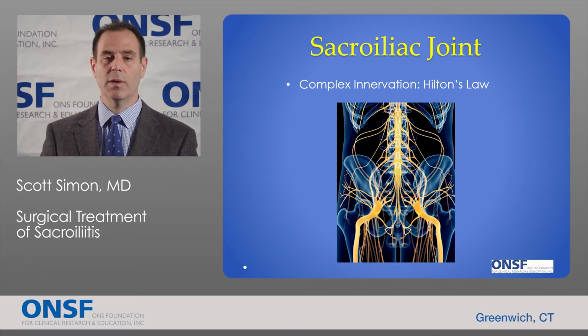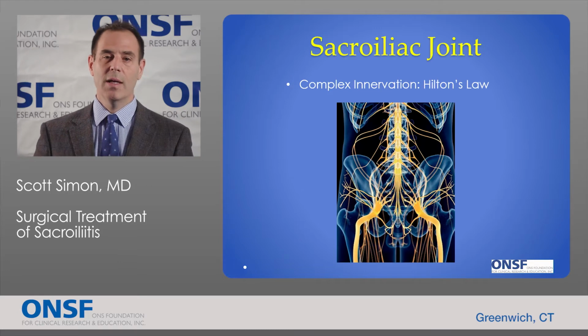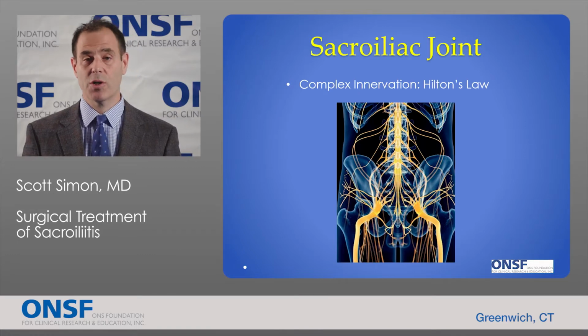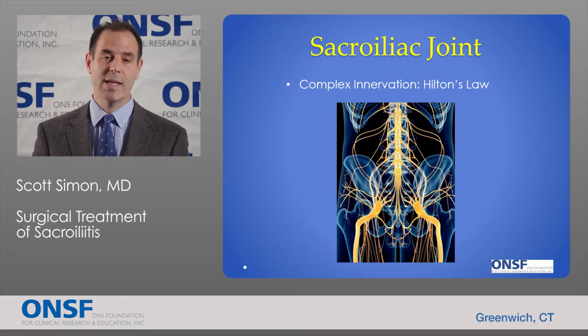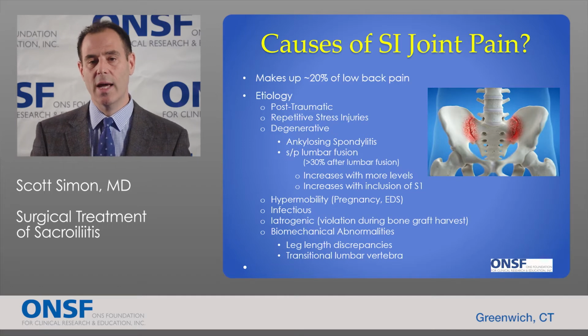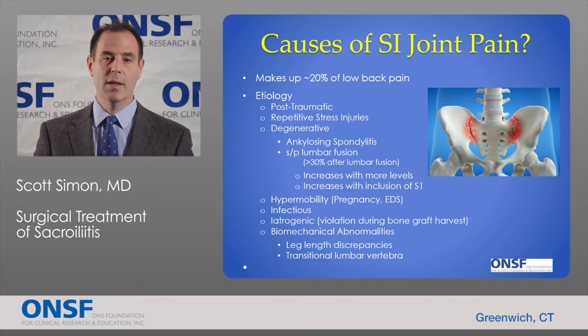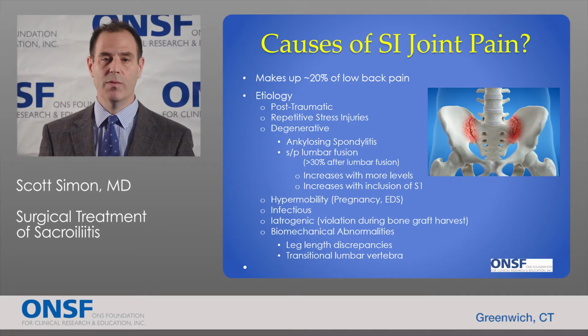There's also something called Hilton's law, which is basically that any nerve that crosses the joint innervates that joint. And so you can see how complex the innervation of the SI joint is in this picture. And the presentation of sacroiliitis, or pain from the SI joint, is equally as complex. There have been several studies looking at what causes low back pain, and in these studies it is shown that anywhere from 15 to 30% of cases are due to pain coming directly from the SI joint.